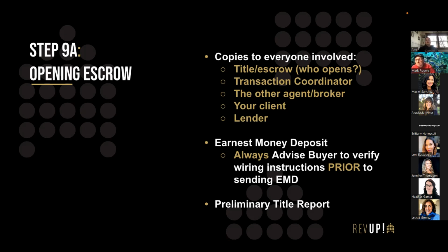Although I don't recommend that you coordinate more than 1 or 2 transactions on your own before hiring a transaction coordinator. That's going to be your first hire, and it's going to free you up to continue to lead generate and focus on the transaction instead of all the paperwork on the backside. Okay, so copies to everyone involved.